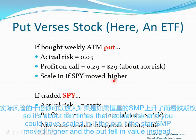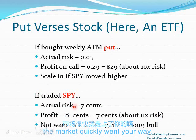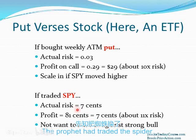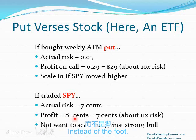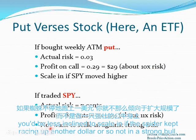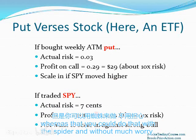And you could have scaled in if the S&P moved higher and the put fell in value. Instead, if you traded the spider, the market quickly went your way, and the actual risk was only 7 cents. The profit, had you traded the spider instead of the put, 81 cents, or about 11 times your risk, comparable to what you had with the put itself. However, you'd be less inclined to scale in with the put if the spider kept racing up another $1 or so, not in a strong bull, whereas you could do that with the spider and without much worry.